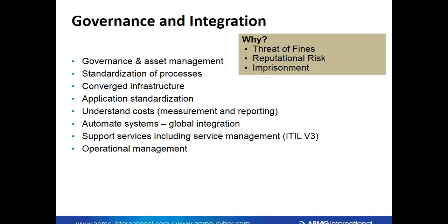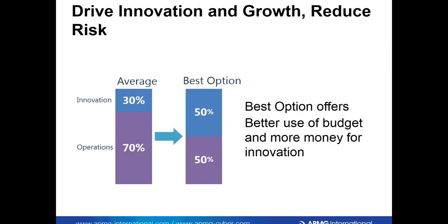First of all, on the governance and integration, it's really about making sure that everyone understands where assets are, how much they're costing, the processes that sit around them, and how utilization of applications, costs, and systems come into being. But why should this be? Primarily because there's a threat of fines and, more importantly, damage to the reputation of the company if you fail to meet financial or regulatory responsibilities. In other words, really paying for what you have. And if you look back to things like Sarbanes-Oxley in 2002, ultimately the head of a company, typically the CEO, could be imprisoned if they failed to meet the requirements set out in the legislation.